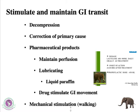So, because of the decompression and administering a lot of drug, for example, liquid paraffin, if you want to administer it in a large amount, I think putting it in the mouth of the elephant may not be adequate. So you need the proper technique.